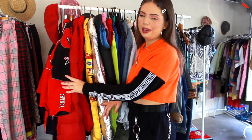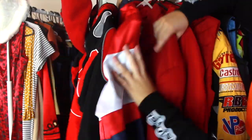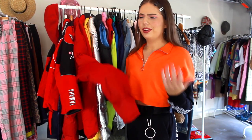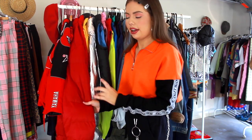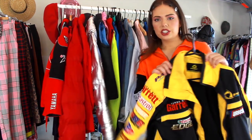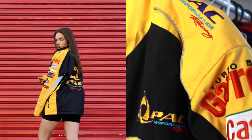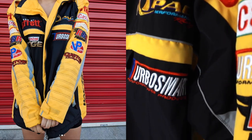Clearly, I have a problem when it comes to red outerwear pieces. Red in general, I'm definitely a sucker for, but something about outerwear and also puffer jackets, I know they were massive in 2017, but I still absolutely love the style. I also really like the kind of car racing jackets as well, with all of the patches over it. I have two, both of them were thrifted, actually from the same thrift store, and I'm so pleased that I picked these ones up.